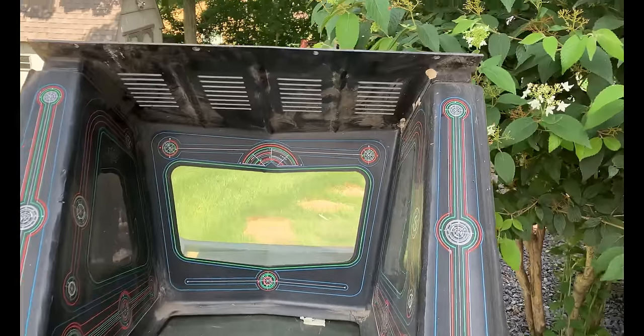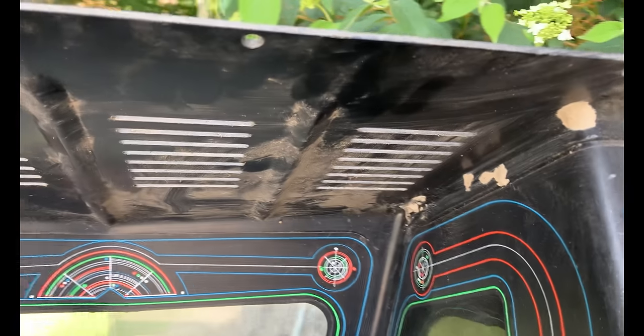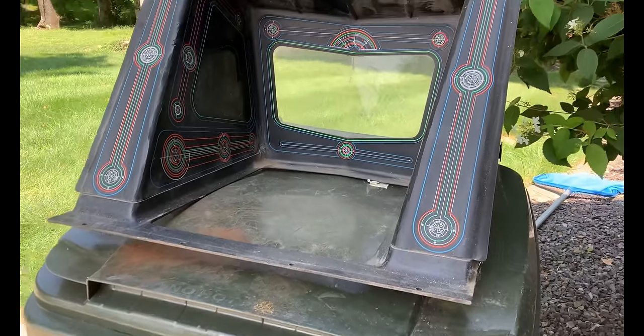Today's a good day to get this inner shroud cleaned up. Looks like some mud daubers have been in there. Plenty of dirt and grime.